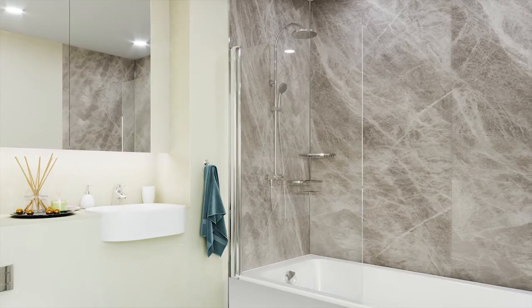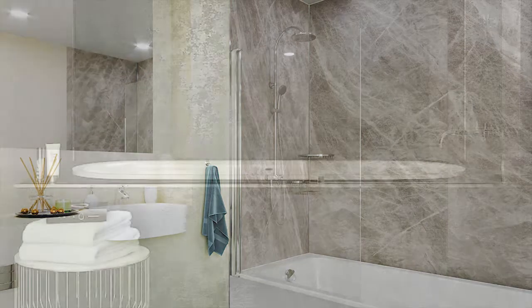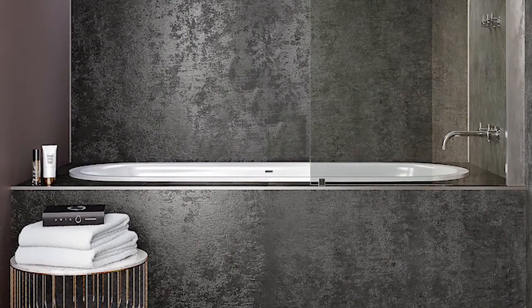To be honest, I hadn't heard a lot about multi-panel up until about a year ago. I mean, as a designer, I'm using tiles and paint a lot in bathrooms. But when I'm starting to look at trends, multi-panel is cropping up time and time again. So I kind of went in and found out what they were about, had a look.